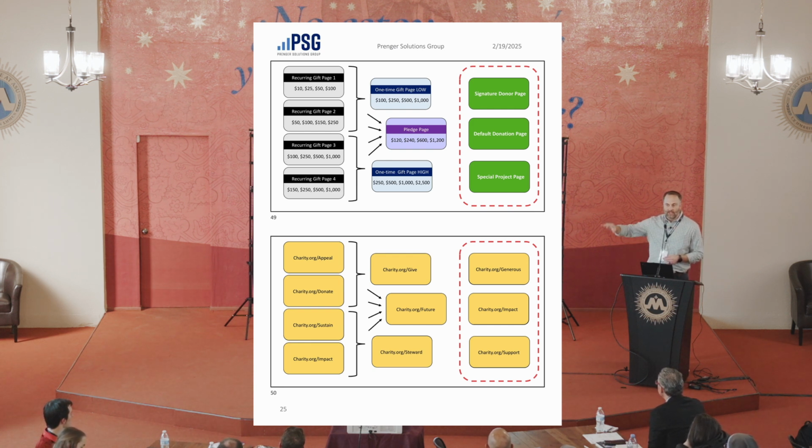There are 4 different versions of it. And if they don't want to make a recurring gift, they're going to click, and it's going to take them to a one-time gift page, okay? So it's not a one-size-fits-all form, it's actually different pages that you can lead them to. Sometimes they want to make a pledge, and they can go to a pledge page. We only have one of those because there's not enough volume to make multiple pledge pages.